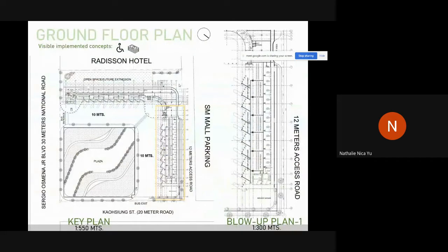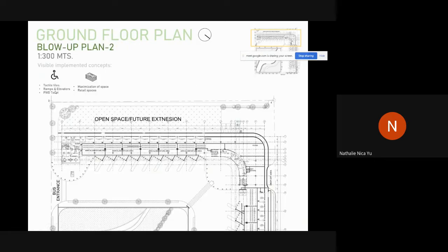Okay, so next we have the ground floor. Here we have the ground floor plan and blow-up plan. Through this view, the visible implemented concepts are inclusivity and economy. Inclusivity can be seen in the integration of the ramps and tactile tiles. And the economic concept can be seen in how the space was maximized and the addition of 24 retail spaces on both wings. So we have 13 right here and 11 retail spaces right here. Next we have the ground floor blow-up plan.